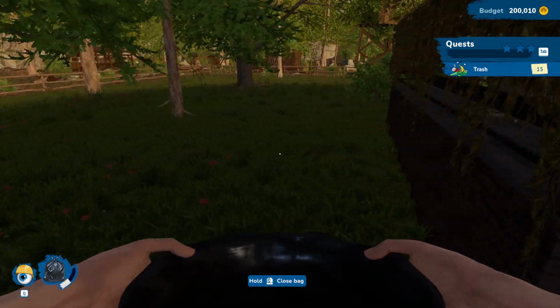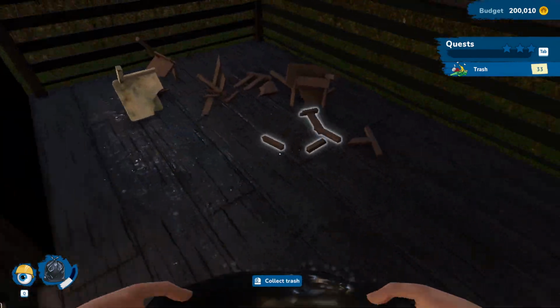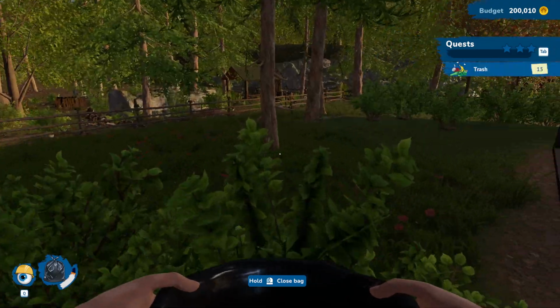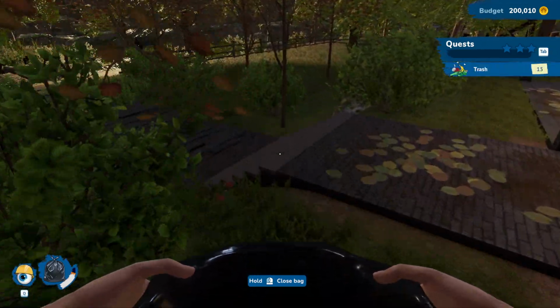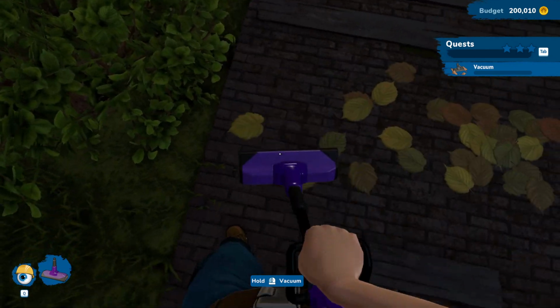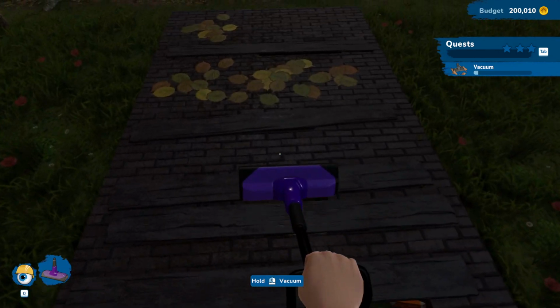Maybe this back here. We're gonna have to sell all these dead vines too, I'm sure. This might be a different area. Yeah, it's kind of looking like it is. Okay. That's fine. And we've still got 15 trash out here that I'm not seeing, but okay. Let's go ahead and vacuum these leaves, I guess. We'll start with that. And then kind of work our way inside.